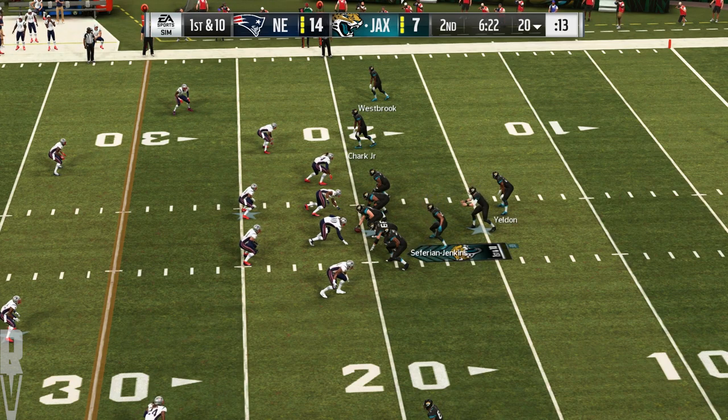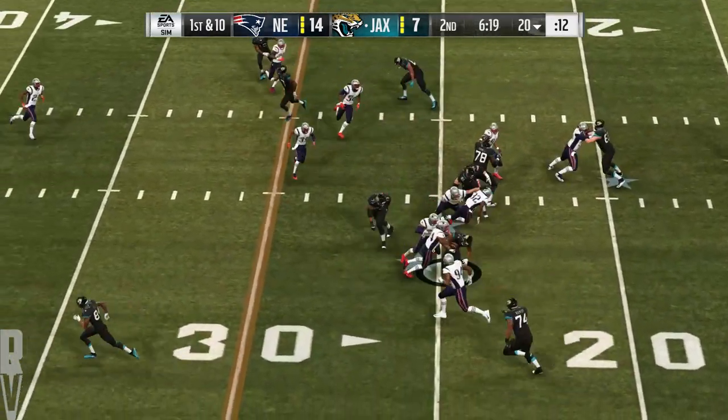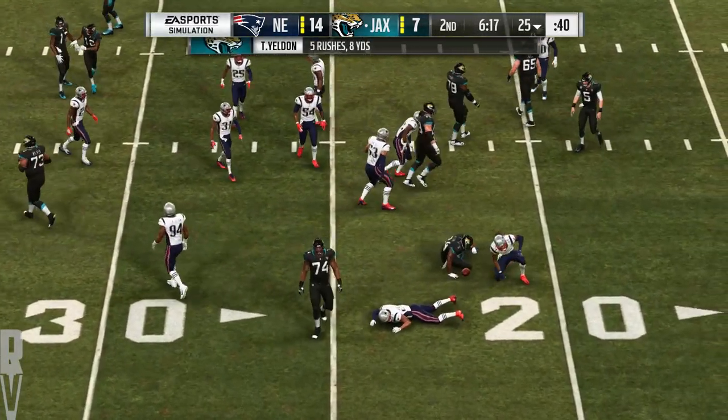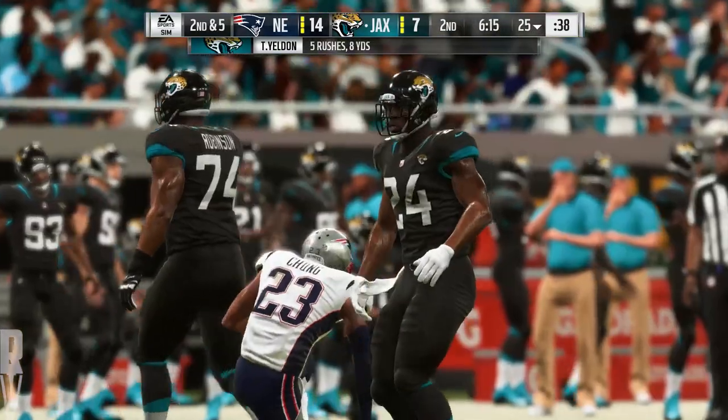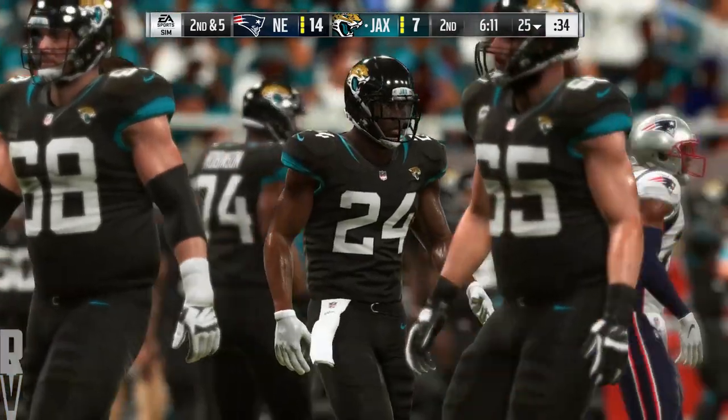Green 80. Good. They begin with a run by Yeldon. And he'll find some space up to about the 25. 5 yards on the carry. Good pickup on first down.